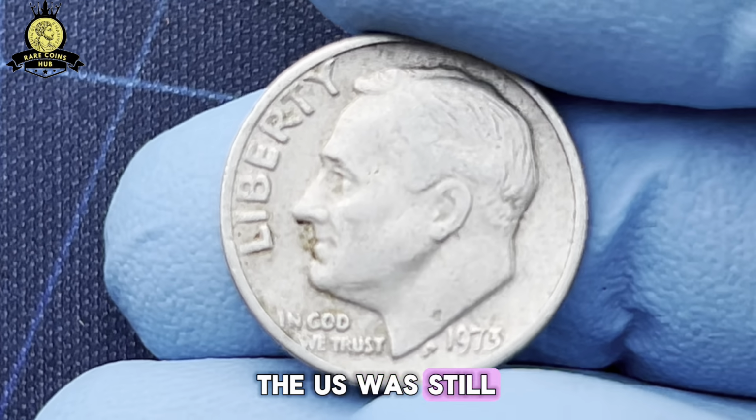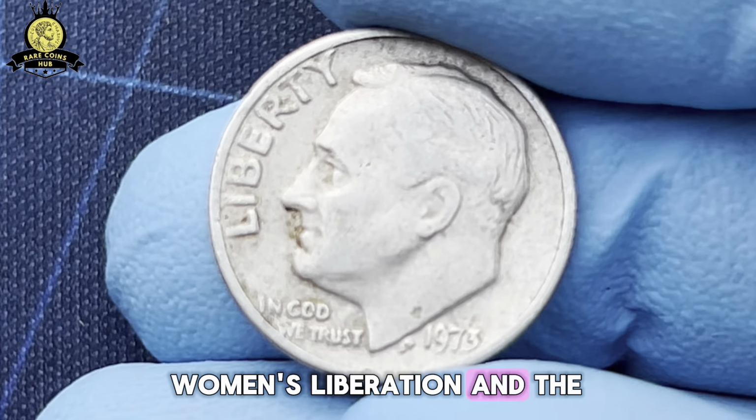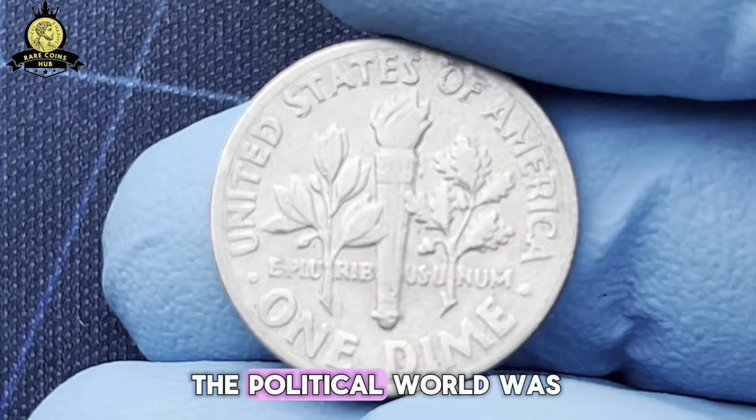The U.S. was still dealing with the aftermath of the civil rights movement, women's liberation, and the counterculture revolution. Meanwhile, the political world was shaken by the Watergate scandal, which would ultimately lead to President Richard Nixon's resignation 2 years later. These were the larger stories of the time, but for numismatists, or coin collectors, there was also a quieter, more understated event taking place in the world of U.S. coinage: the continued production of the Roosevelt dime.